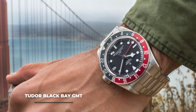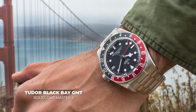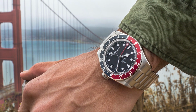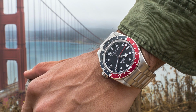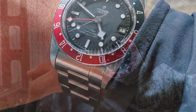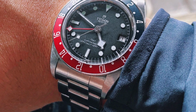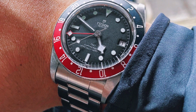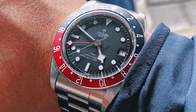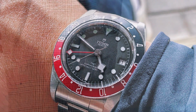And another alternative for the Rolex GMT Master II would be the Tudor Black Bay GMT. Though it's way pricier than most Rolex alternatives at over $3,700, the Tudor Black Bay GMT is probably the closest match in recreating the appearance of that Rolex GMT Master II. That recognisable Pepsi bezel and the vintage aesthetic, plus the fact that it's got a true GMT movement, make this the closest thing to a Rolex. It's coming from the sister company after all.